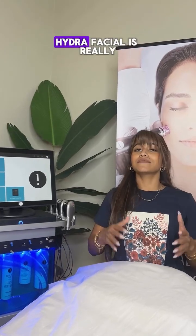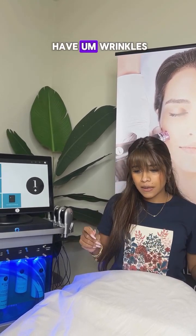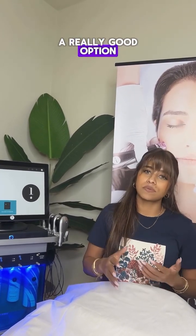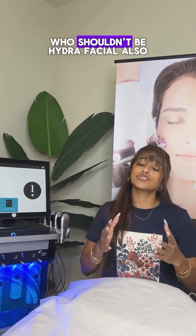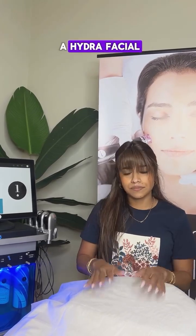Generally, Hydra Facial is really good to treat your acne, to reduce the inflammation of your skin, and if you have wrinkles, this is really good to improve the wrinkles and also to minimize the pores of your skin. So for all this, Hydra Facial would be a really good option. And there are people who shouldn't be doing a Hydra Facial. If you do have rosacea, or if you have active acne going on, you want to make sure you treat that first and then go for a Hydra Facial.